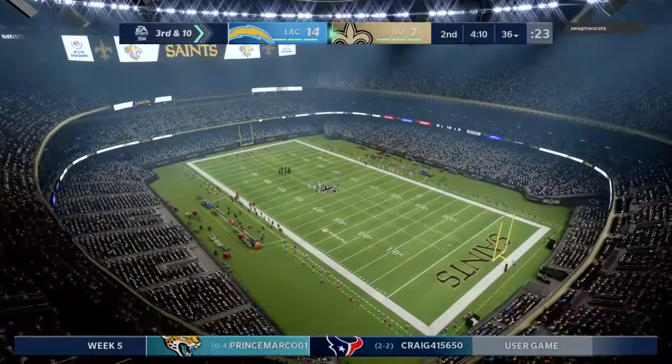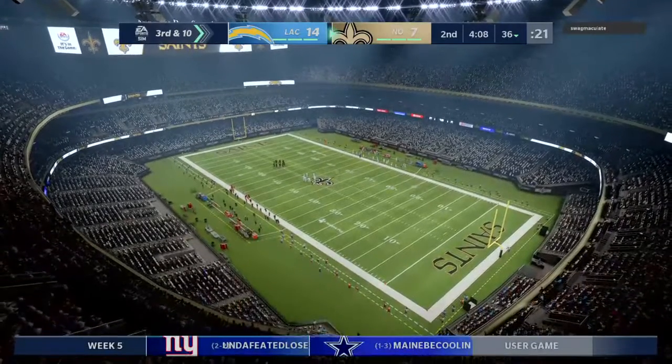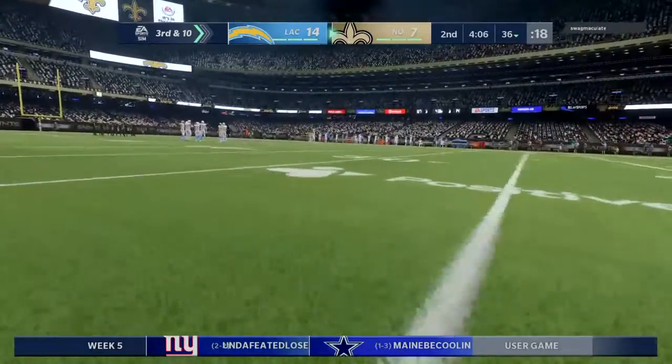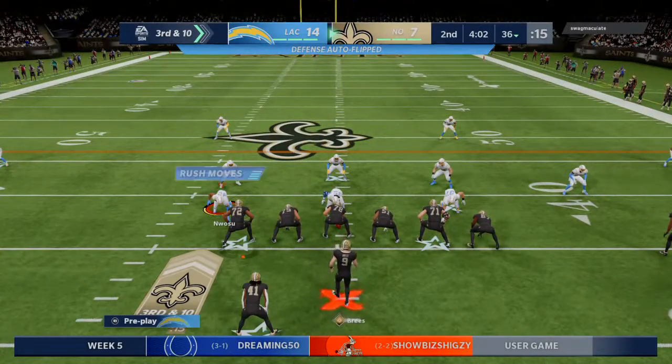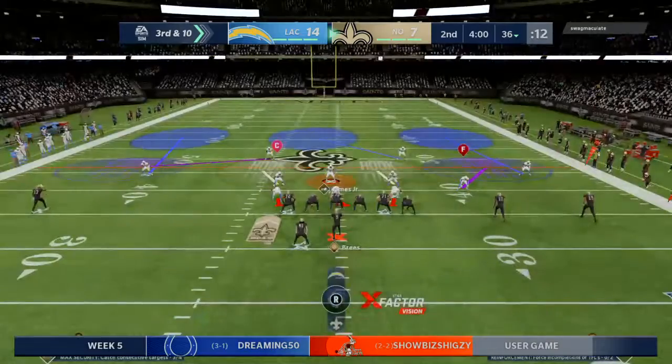And that turns into what? A huge play. We've seen it so many times. In this case, though, catch was made, put down right on the spot. The Saints on 3rd down, they've been good, 3 for 4 thus far. This is 3rd and 10.